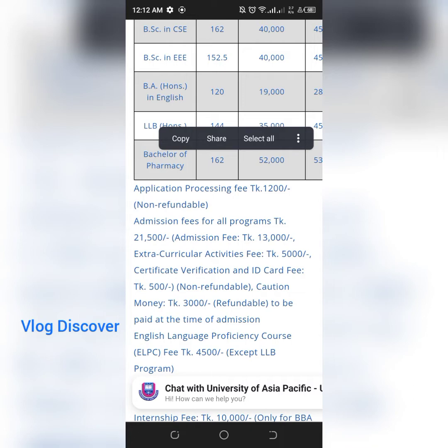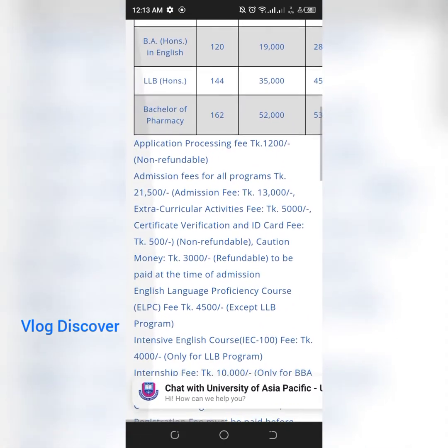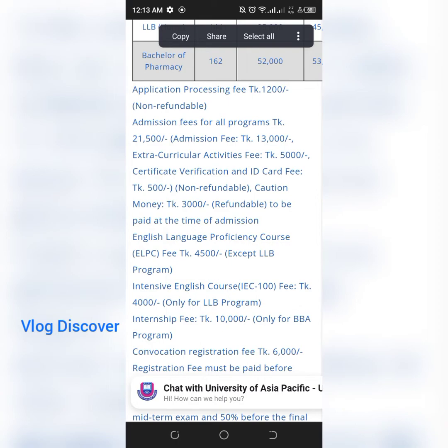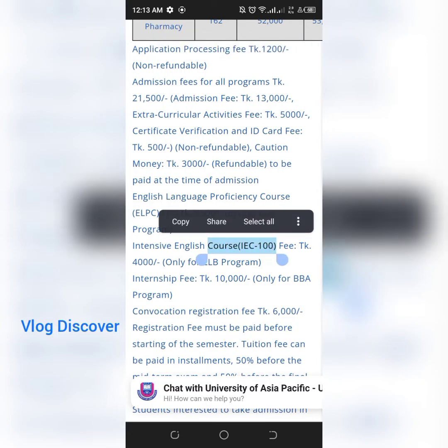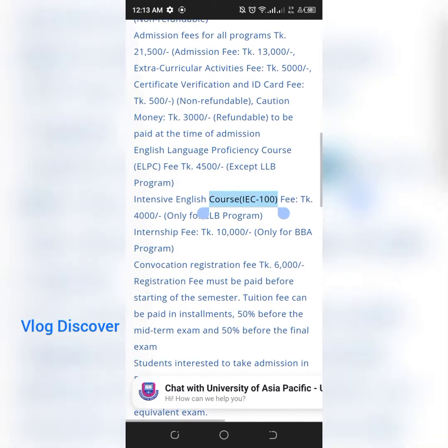Application process fee: 1,200 non-refundable application fee for all programs, taka 21,500 admission fee, taka 13,000 extracurricular activities fee, taka 5,000 certificate verification and ID card fee, taka 500 non-refundable, question money taka 3,000 refundable, to be paid at the time of admission. English language proficiency course ELPC fee taka 4,500, except LLB program. Intensive English course IEC 100 fee taka 4,000, only LLB program.